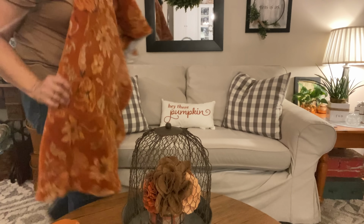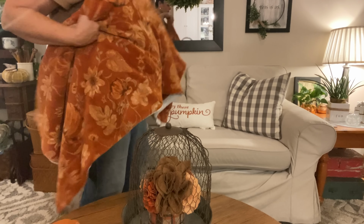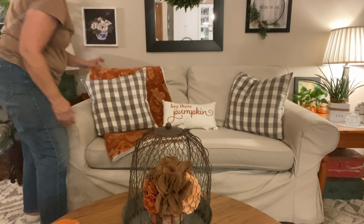Okay. This is a blanket I've had. I think I got it at Walmart a few years ago. I don't really remember. Okay.